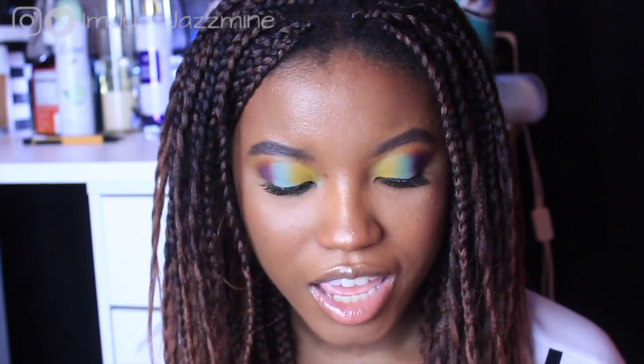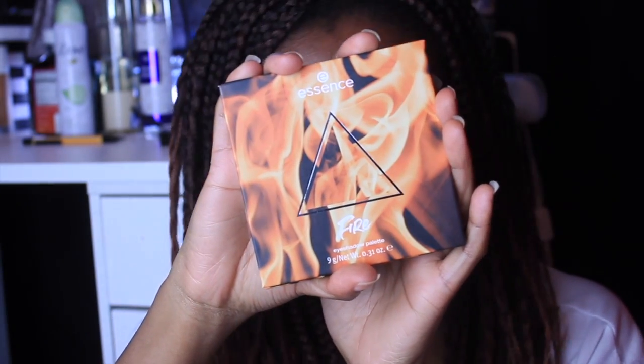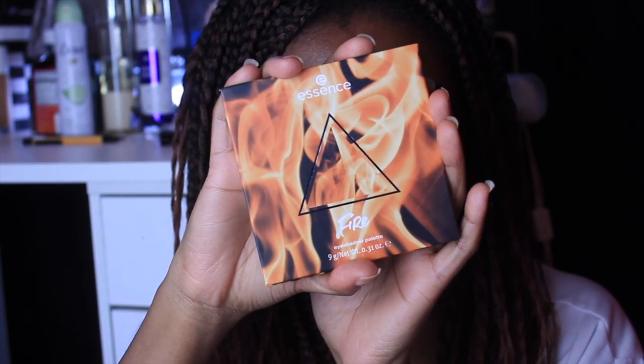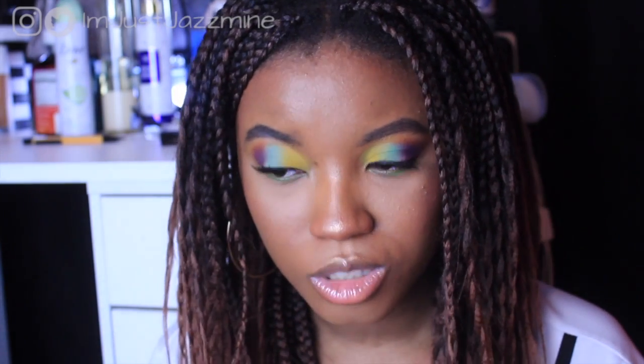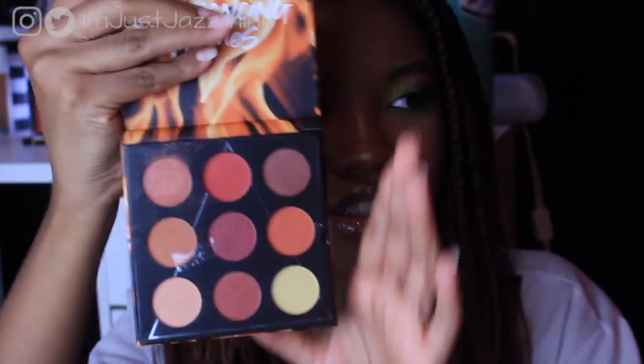First, I got an eyeshadow palette. It's a 9-shadow palette. This is the Fire eyeshadow palette from Essence, and Essence is known to have a lot of good products. I know that there was an eyeliner pen. I haven't been able to find it, but it was so good, very pigmented, easy to use. I don't know if they still sell it, but this is what the inside of it looks like.